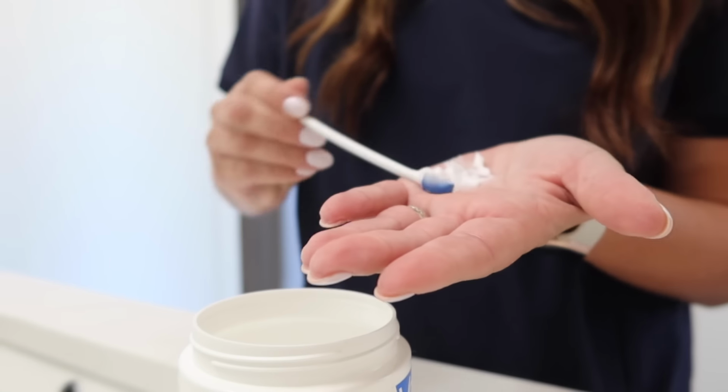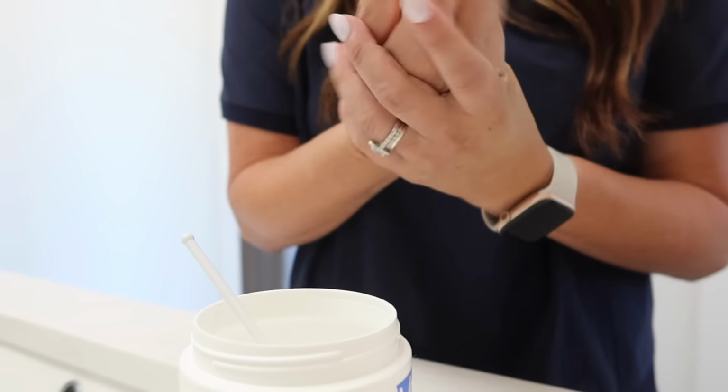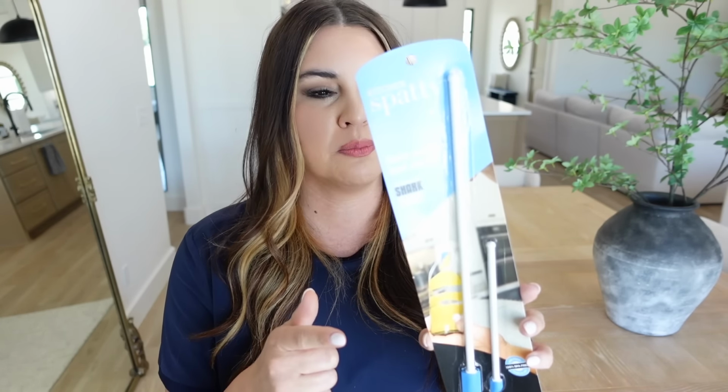Maybe it's your really expensive or not expensive moisturizer or face wash. I feel like if you're one of those people that wants to get every single ounce of your product, you're either that person or you're not that person. But if you are, I think you're definitely going to want this. It's super affordable.